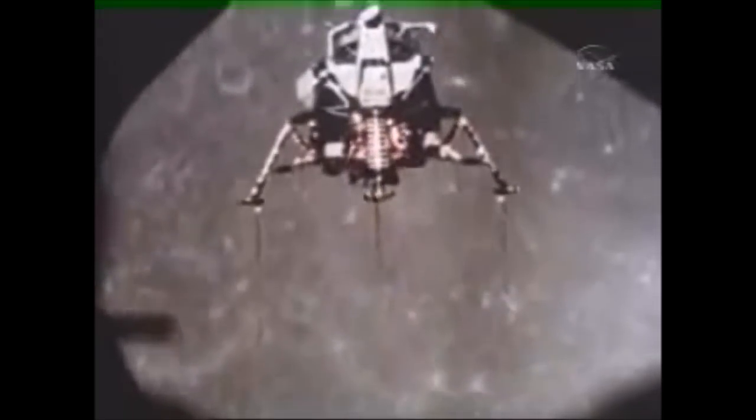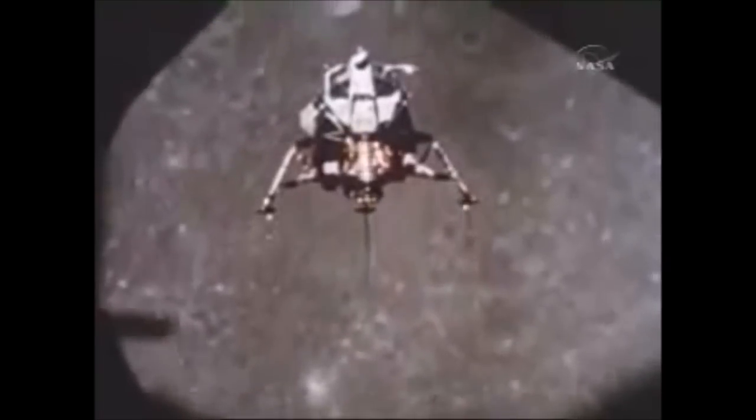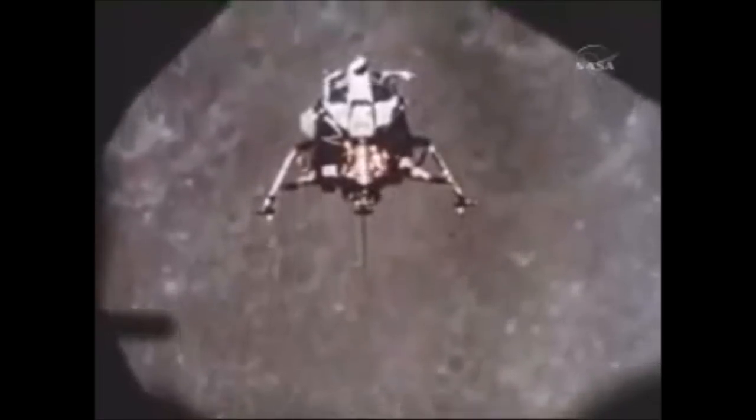On its own now, but with Columbia near at hand, it coasted around to the backside of the moon, and there, while out of direct communication with the Earth, it fired its engine to slow its descent to a touchdown on the near side of the moon. Collins and Columbia continued in orbit, awaiting their return.